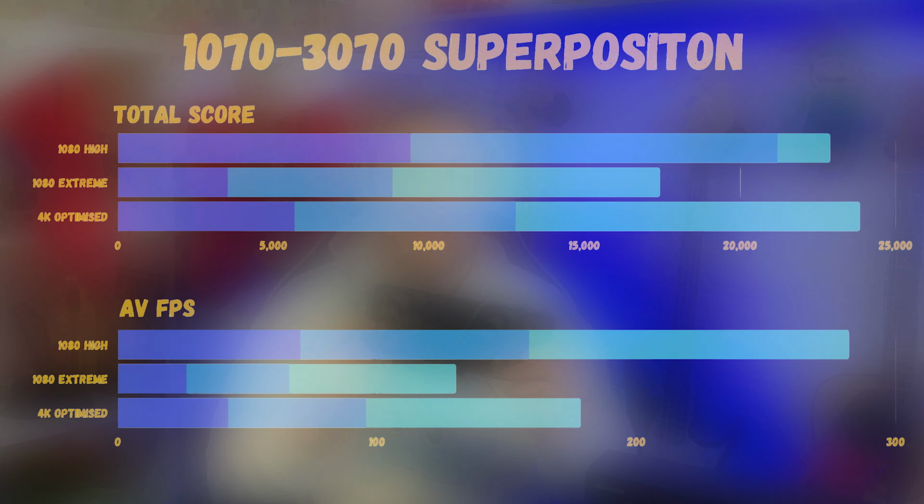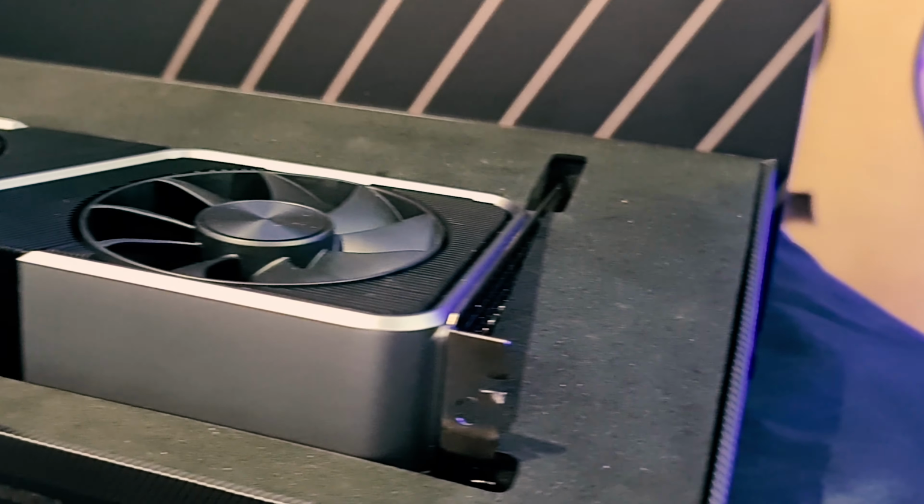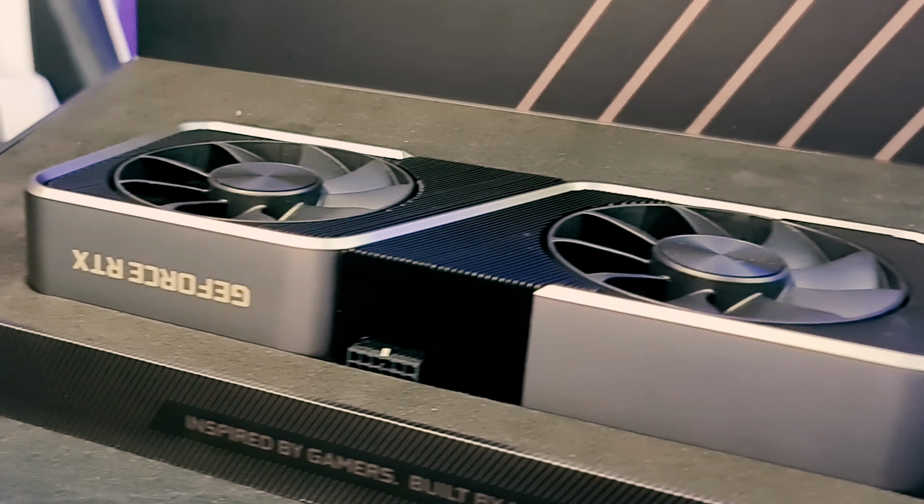Not too bad. Now, moving over to our final card that we have here, the 3070. This one is the Founders Edition, which is quite nice. Now, this bad boy here, 1080p high, this card demolishes the other cards. It almost doubles what our 1070 got in terms of its score. It got a score of 16,495 with an average frame per second of 123.38.